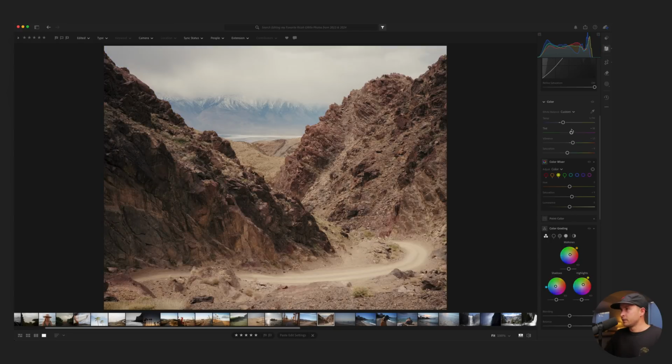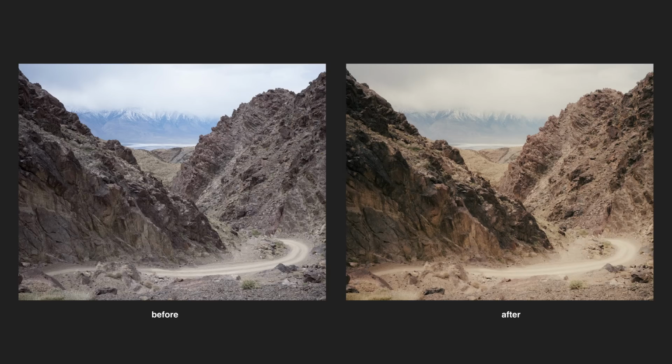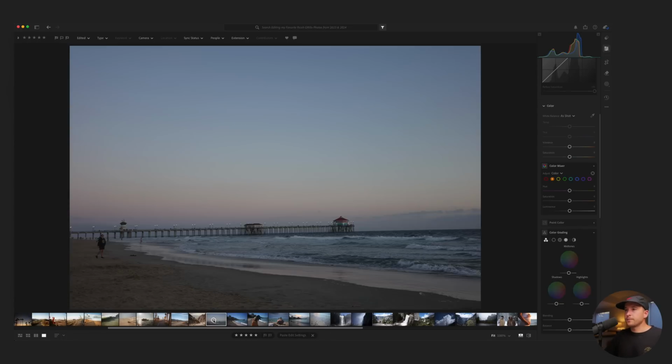That's feeling very unique. Yeah, I think dropping the saturation a bit and then going into the HSL. I think there's too much red happening. That's what I'm noticing. We could punch some yellow back in and then just tweak the HSL of the orange to the right. So there's before, there's after. Looking pretty sweet. All right, so the next one is a low light scenario.